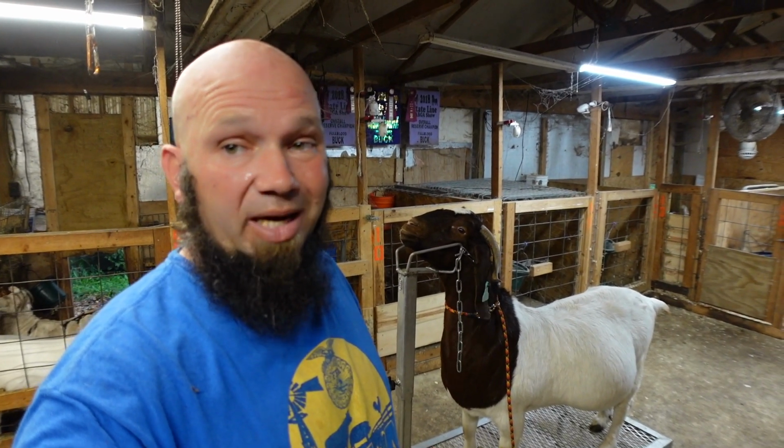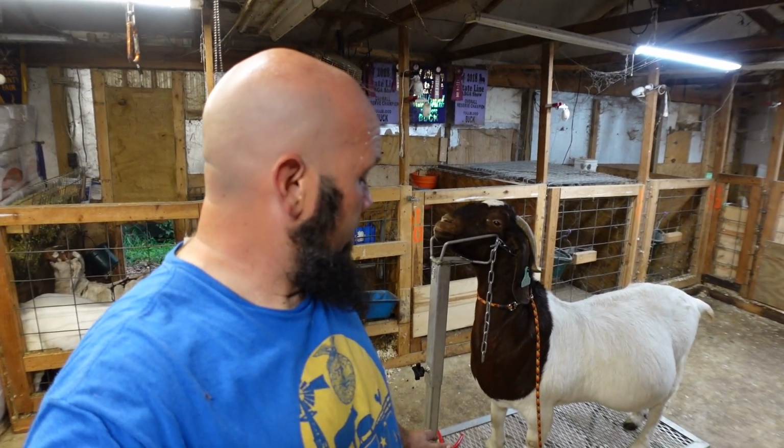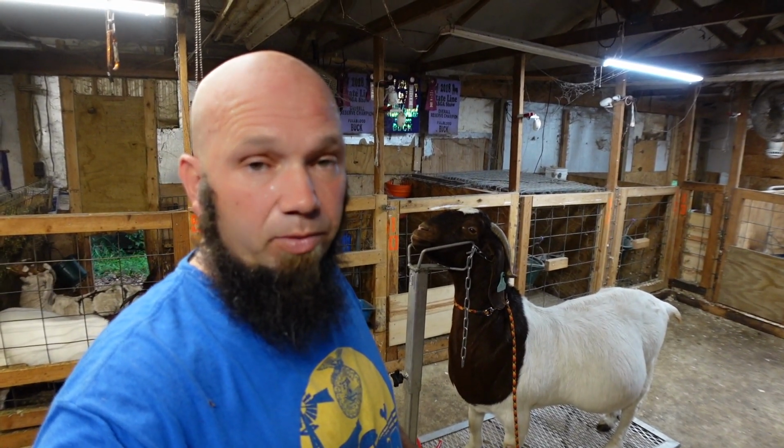But like I said, if you've got to deal with hoof rot, that copper sulfate granulated works pretty good. We don't usually have much problem after we treat it.